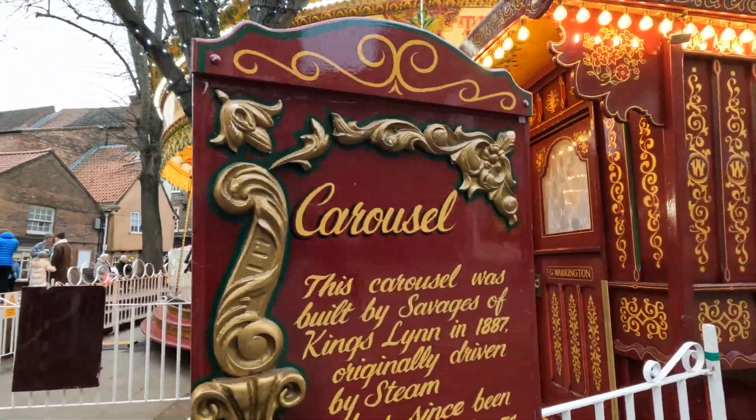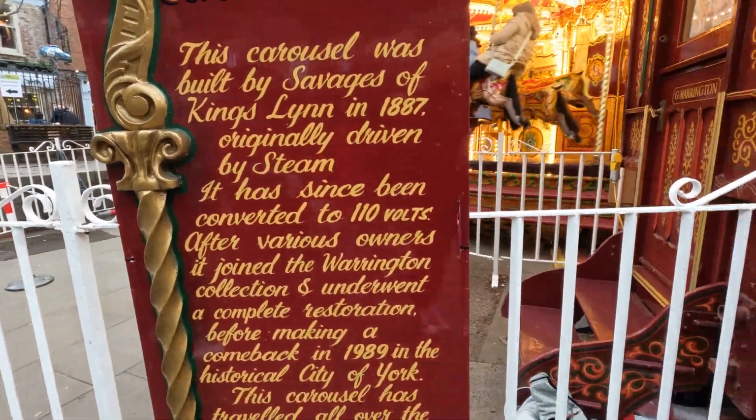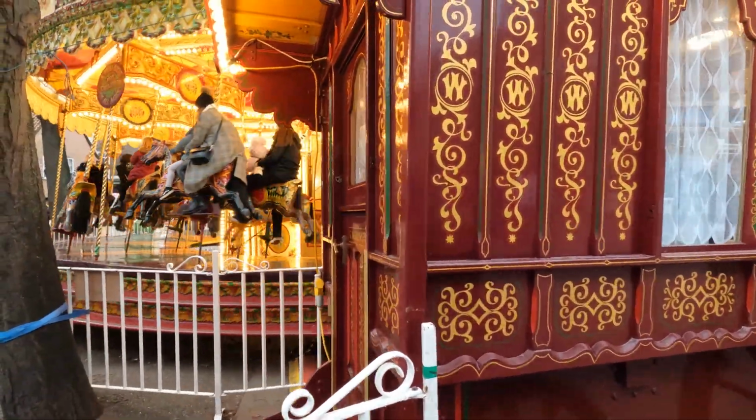This carousel was built by Savages of King's Lynn in 1887, originally driven by steam. It has since been converted to 110 volts.